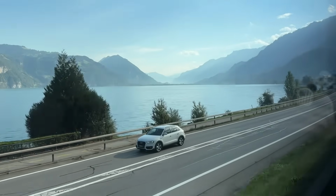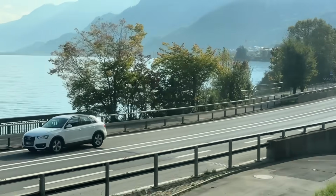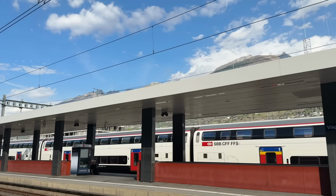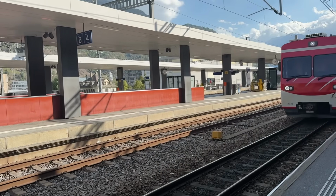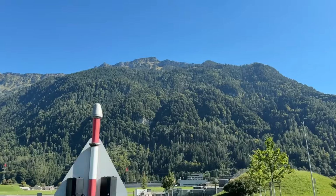I don't think I've talked about it yet, but for this trip, we opted to get an 8-day Swiss travel pass instead of renting a car. Once you pay for it, the Swiss travel pass covers 100% of regular trains, ferries, and buses. Plus, it gives you free admission to any museums and 50% off of all gondolas and other tourist attractions.